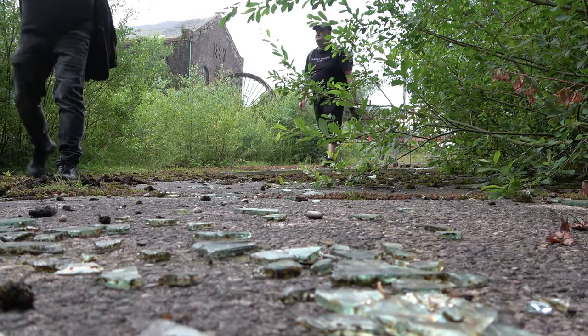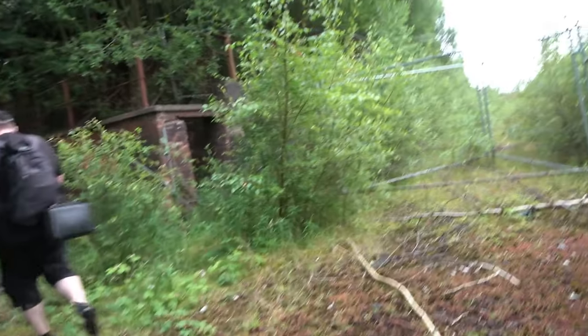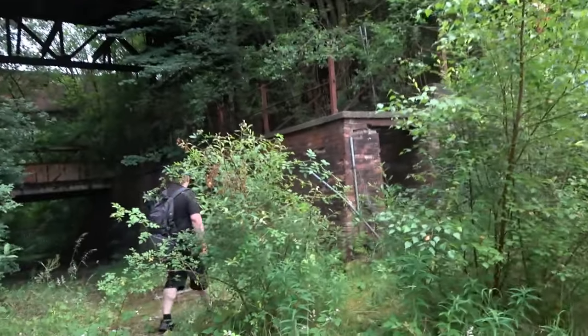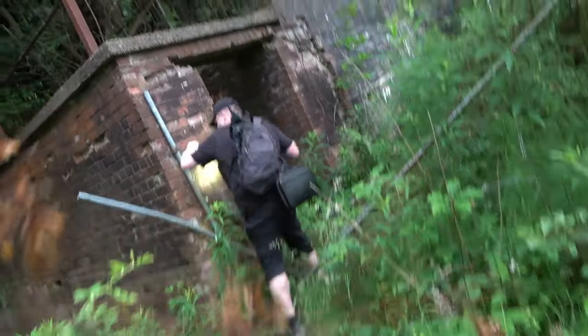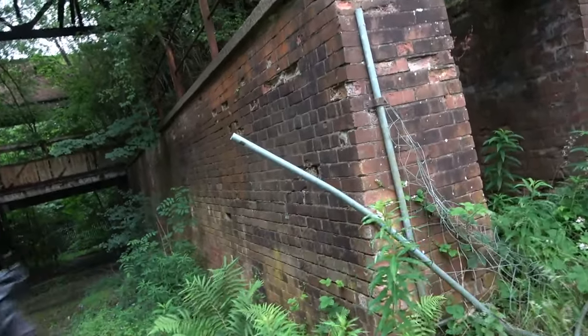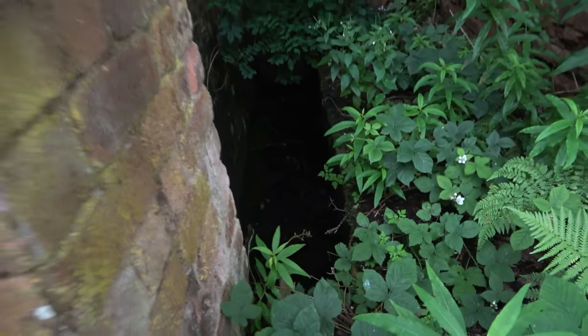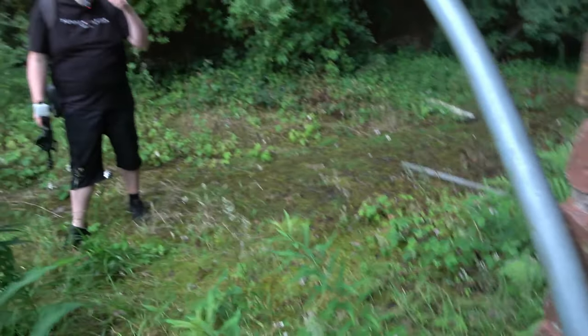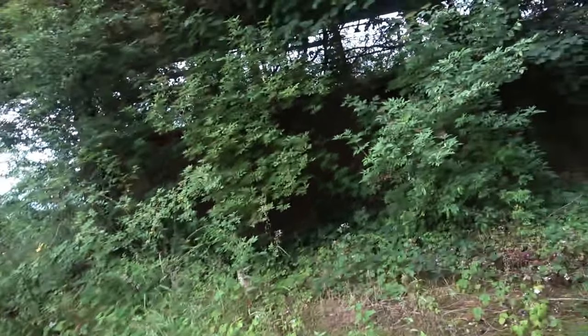Can you check this doorway out then? I don't know if it goes anywhere. I think it might just be steps. Yeah, it doesn't really go nowhere. Awesome. Oh shit, there's something on the ground. Seriously, you don't get under there. Yeah, I ain't going down there. I just spiked myself on a piece of metal. Yeah, that's a bit too risky.